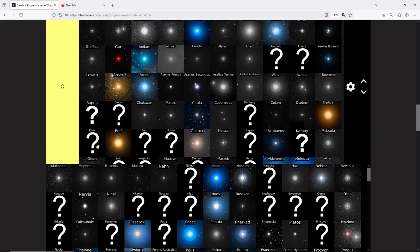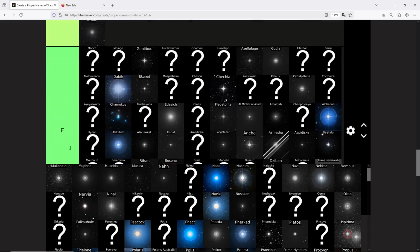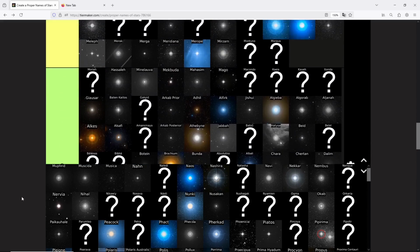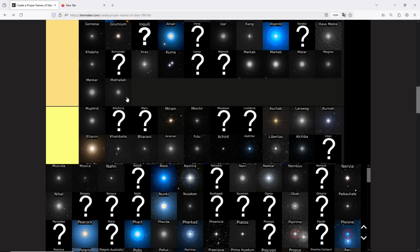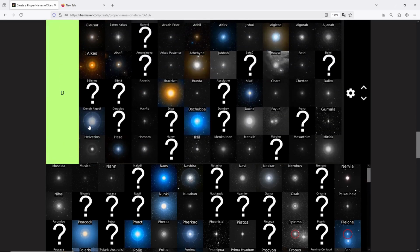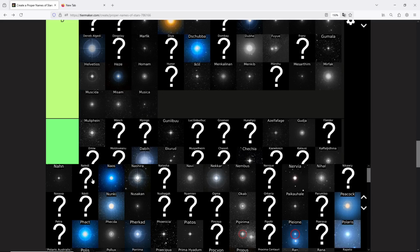Mullifine. Kind of similar in name to Muspelheim, but not as good. Muffred. I think high B. I think Mathala I'm going to put in B now, actually. Musida. I think here is fine-ish. Musica. Very, very similar in name to that one.